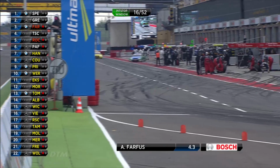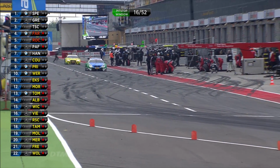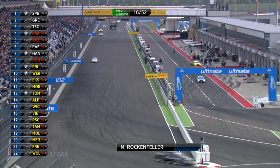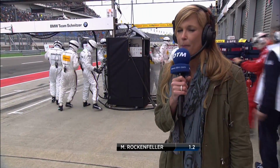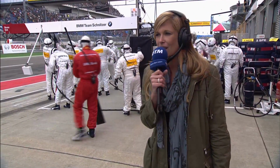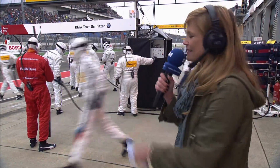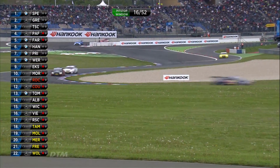And we also saw a brilliant pit stop from Gary Paffett with 3 seconds, and that's when Bruno Spengler comes in here now. The team is getting ready now. They really do need to do a perfect pit stop, otherwise they might have the problem there as well that Spengler might lose his lead. So this is going to be very interesting how the team manages to do this pit stop now. So all eyes on them.